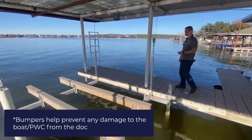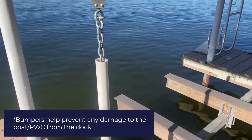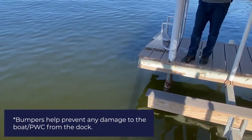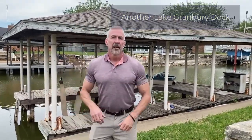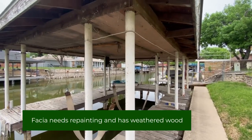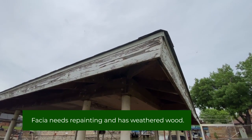And one thing I noticed this dock is missing is any sort of bumpers on the edges. So you're going to have to be a pretty expert driver not to hit these. I can see my shadow. Sure. So if you're living on the lake, living on a canal, your boat dock is very important to you. This one here has some issues with it, I think. The roof looks pretty new, the shingles, but if you look at the fascia very closely, you can see that it needs to be repainted. Look even more closely, you can see how weathered that wood is. It might actually need to be replaced.